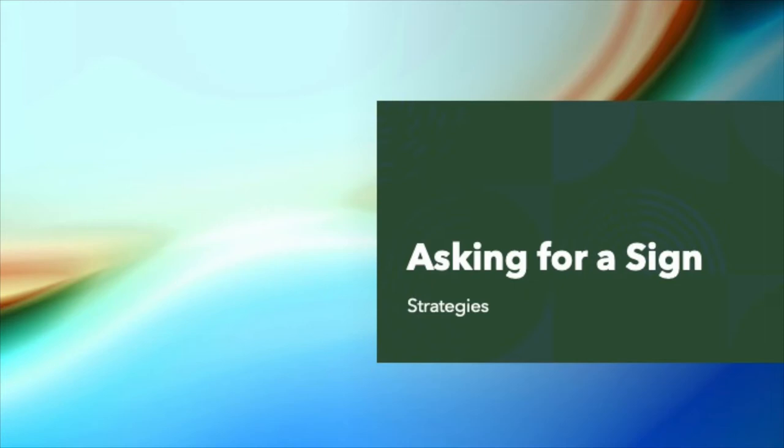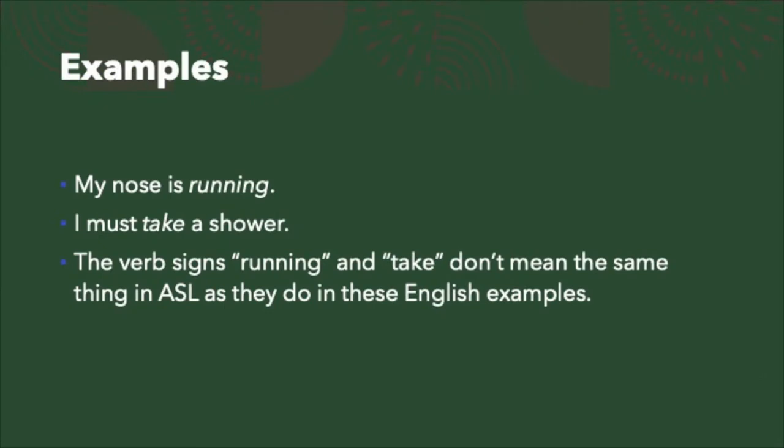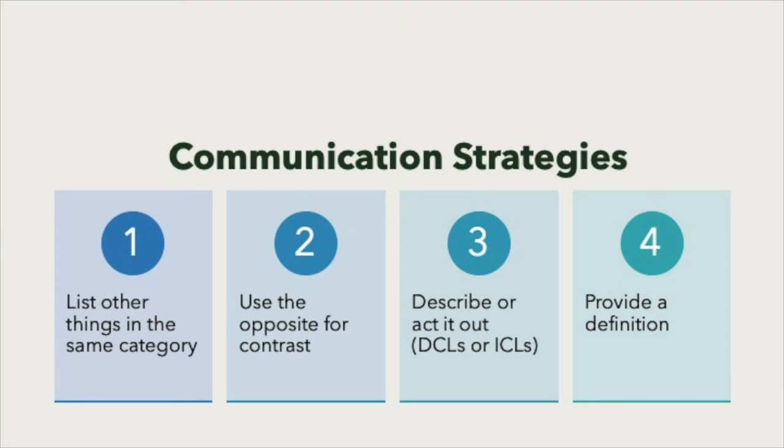If you don't know a sign or have forgotten it, what is the best way to ask a deaf person? Often, fingerspelling is insufficient to get the conceptually accurate meaning. For example, my nose is running, or I must take a shower. The verb signs running and take do not mean the same thing in ASL that they do in these English examples. Here are some strategies you can use if you get stuck on a sign.